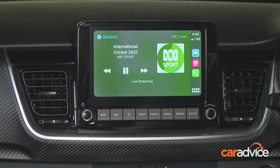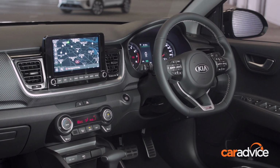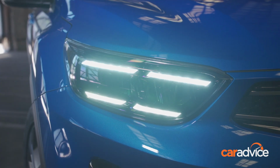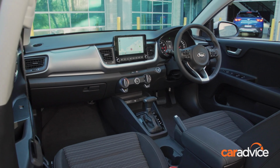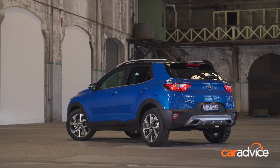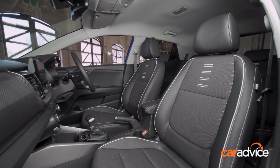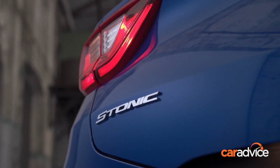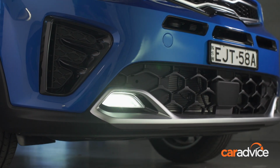All Kia Stonics come with Apple CarPlay and Android Auto, a digital speed display, autonomous emergency braking, lane keeping assistance, a rear view camera and sensors, and dusk sensing headlights. The Sport model gains a sensor key with push button start, embedded navigation, alloy wheels and electric folding mirrors. The flagship GT line tested in our preview drive and shown here gains a unique 17-inch alloy wheel design, LED headlights, sport seats, rear privacy glass, an auto-dimming mirror and the option of two-tone paint or a sunroof. Premium paint, which is every colour except solid white, is an extra $520.